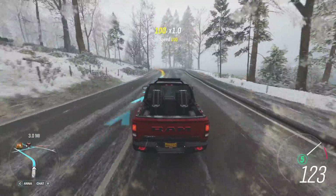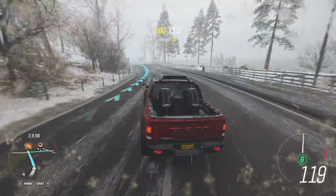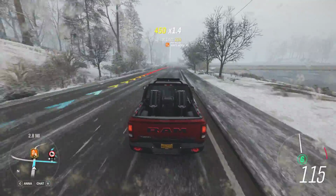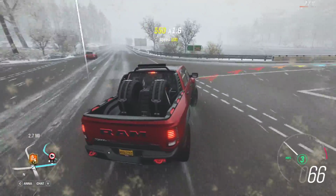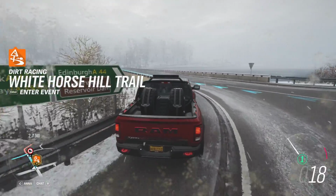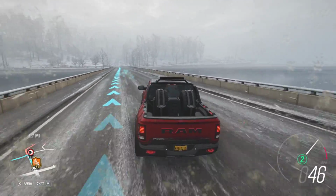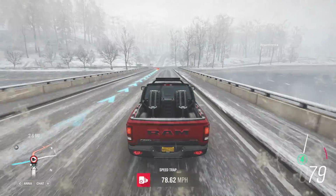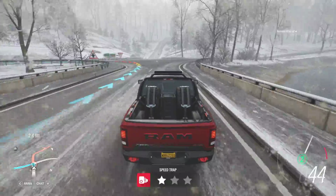400 yards, turn right. Turn right. In 200 yards, turn left. Turn left.